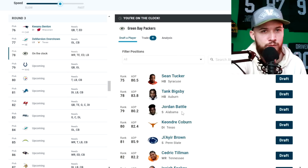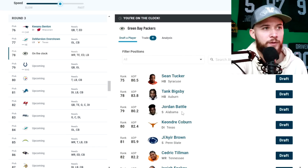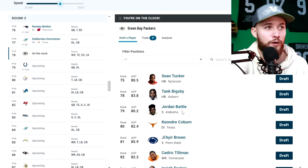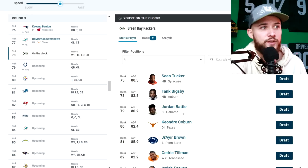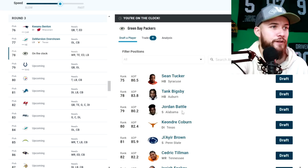Every time I'm here in the third round and I haven't selected a safety to this point, and Jordan Battle is sitting here, it's pretty much a send the card up right away situation for me, because I do see him climbing the board. I do see him being even a second round, and he could even get into the first round as well. Some scouting websites do have him as a late first, mid-second round player. And I really do like him, just a very high football IQ player here.